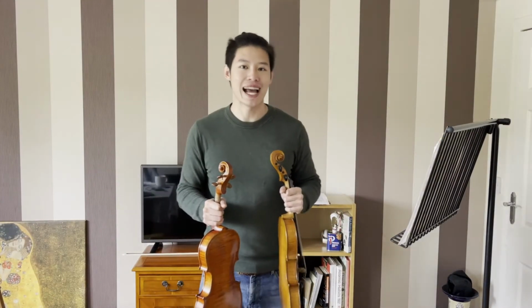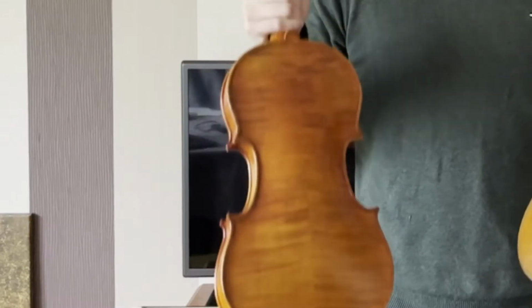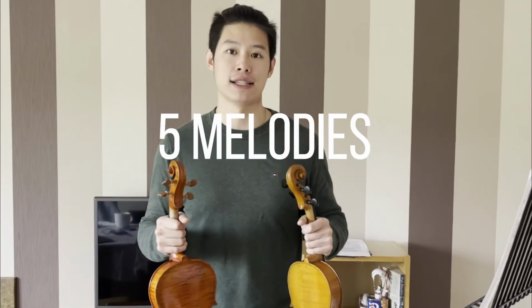I want to put you on a test to see how sensitive and expensive your ears are. With me today, I have two violins, and I'll be playing 5 melodies on both of these violins. Now, you won't be able to see which violin I'll be playing because it will be hidden behind either the letter A or the letter B. What you have to do is to choose the violin that you think sounds better after each melody.